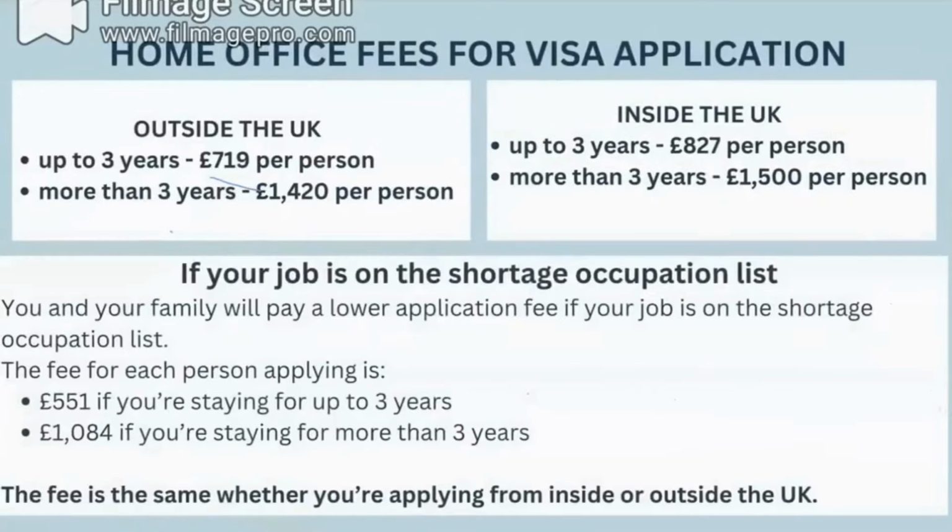All right. Now, this is also very important. You should know the cost. So for visa application, if you are applying from outside the UK, you can see the slide that you need to pay £719 for up to 3 years visa and £1,420 for more than 3 years visa, depending on the duration of your course, the validity of your course.